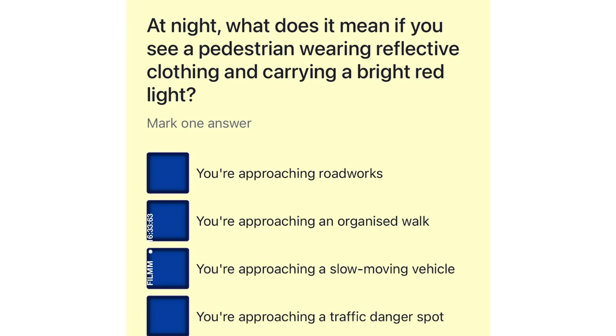At night, what does it mean if you see a pedestrian wearing reflective clothing and carrying a bright red light? You're approaching roadworks. You're approaching an organized walk. You're approaching a slow-moving vehicle. You're approaching a traffic danger spot.